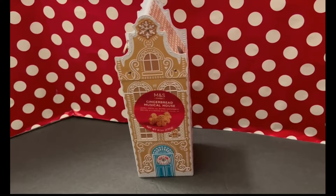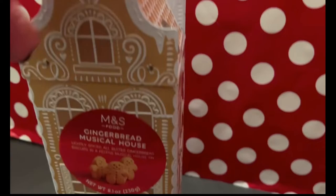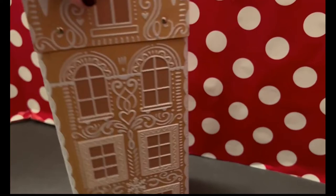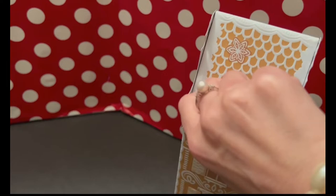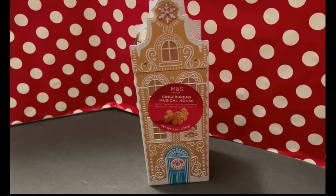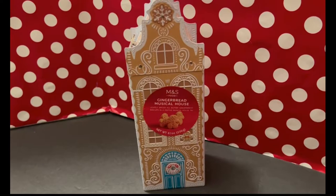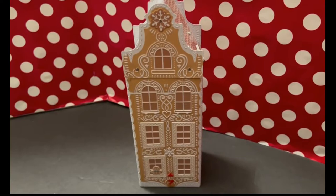This is also new this year to Target from M&S, and this is their gingerbread musical house. It's extremely cute. Quite cute. And if you turn the button, it plays music. Plays just one song. We wish you a Merry Christmas. Now this was a lot less expensive than the box of chocolates. This cost $9.99. I like that there is a gingerbread man on every side of it.